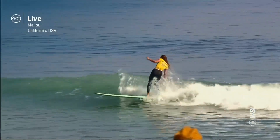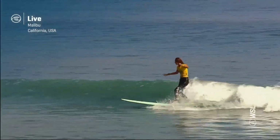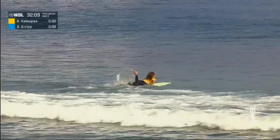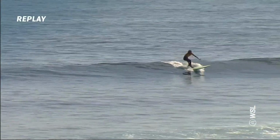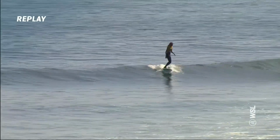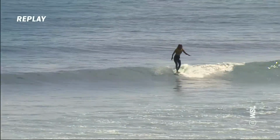The light-footed Hawaiian switching stance for a bit, showing some graceful footwork, and kicks out on Kaipagura along with Matt Chinaski, the waxhead. And that is the score we're going to be waiting for Kelis Kaleopa'a. And Kelis, much smaller wave, a lot further up the point, and it hasn't even broken yet. So you have to say advantage to Soleil on wave selection so far.